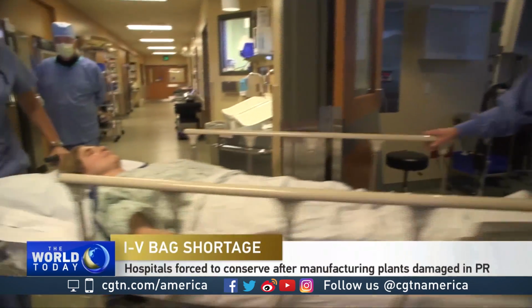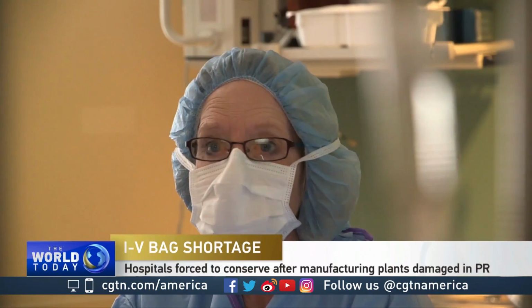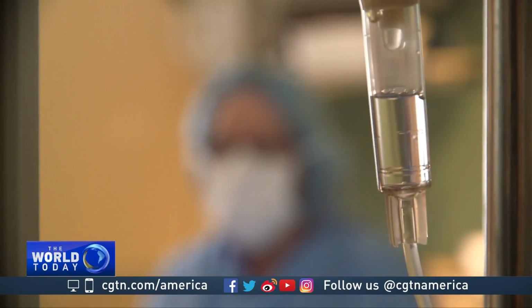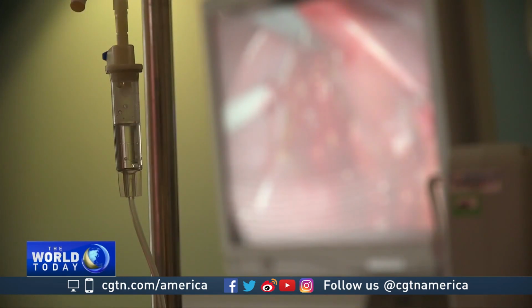They've long been a staple of medical care. Intravenous saline bags are used to administer antibiotics to hospital patients, and they're key to reversing dehydration in, among others, those who suffer from the flu. This is often used just to rehydrate people. It is basically salt water that we're putting back into people's bloodstream.